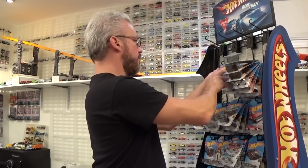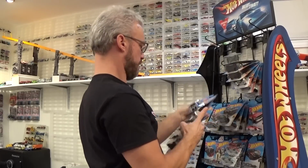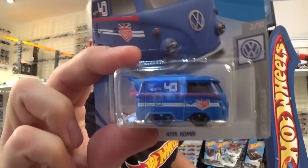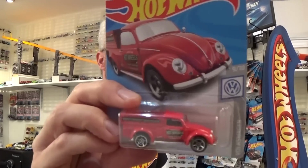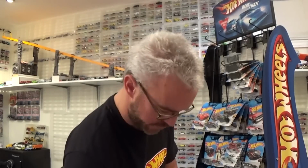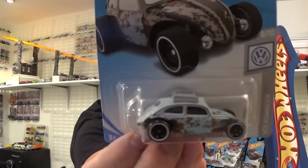So another whole peg of Volkswagens here to go through. Got some, oh, got a duplicate on that one. Cool Combi made a comeback in 2019. Another 49 Beetle thing with red. One of those in black. Cafe thingy. Oh, another Combi in white. Custom Volkswagen Beetle with the rust in gray.